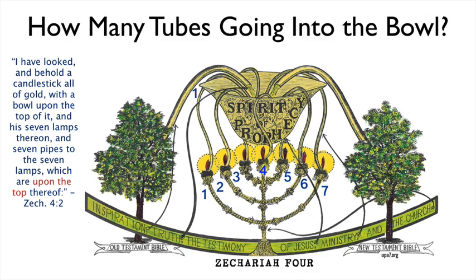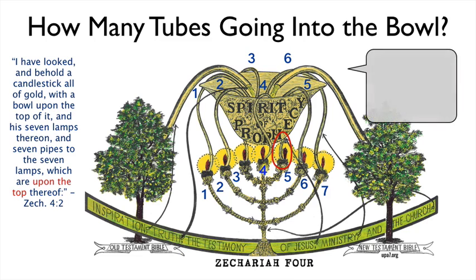However, if we look up on top of the bowl and count the number of pipes that are actually entering in and taking oil out, counting left to right, we get 1, 2, 3, 4, 5, 6. Only 6 pipes are seen taking oil out of the golden bowl. So this brings up the question, how do we harmonize this? And furthermore, what brought about the changes?